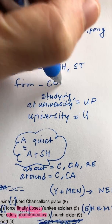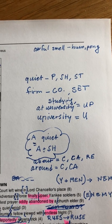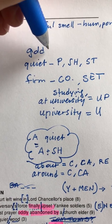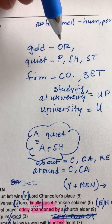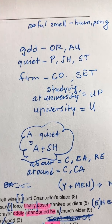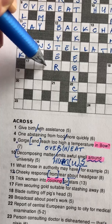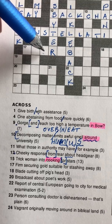Two things that come to mind could be CO, like company, or set, like if your cake, when you cook it, gets firm, it sets, firms up. Okay, and then gold. Again, you need to know some good crossword gems. OR is an abbreviation for gold, like you can see in Spanish, oro, or AU, which is the abbreviation from the periodic table. So I see this R here, and I'm thinking this might be OR. And the word would be suitable, able.